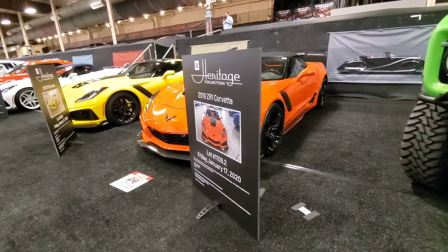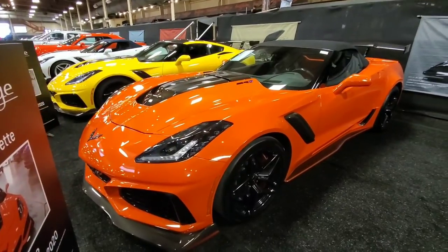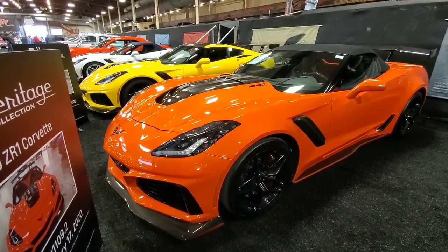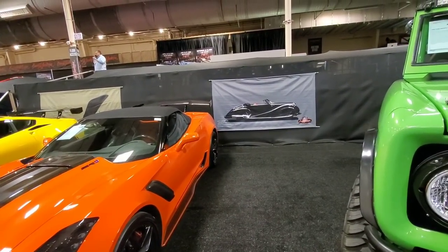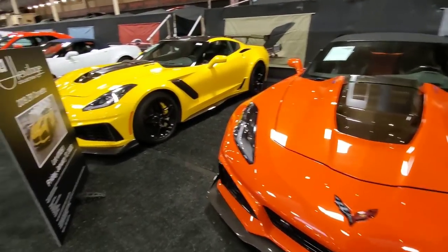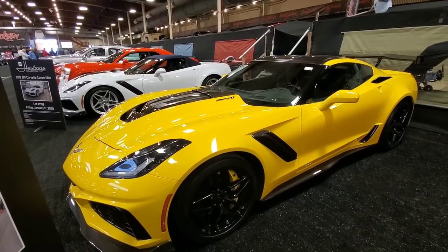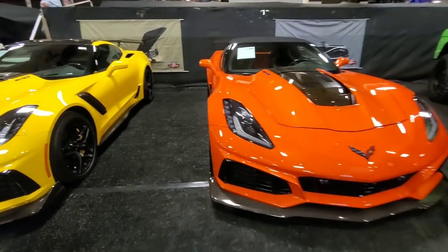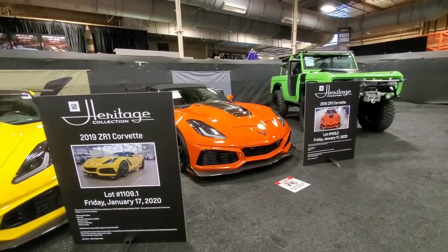Heritage Clutch in 2019 Z01. That's pretty nice, huh? You like the orange? Want your ride in orange? Got two of them. Not only orange, but you got it in yellow. Get on the side of the yellow one. Orange or yellow? They both go off Friday. They're back to back on the block.